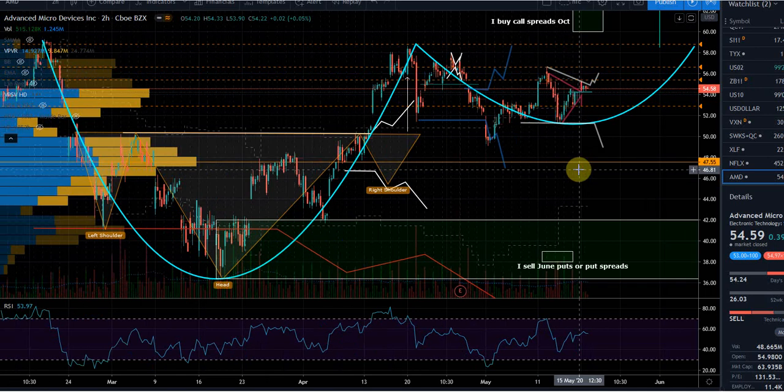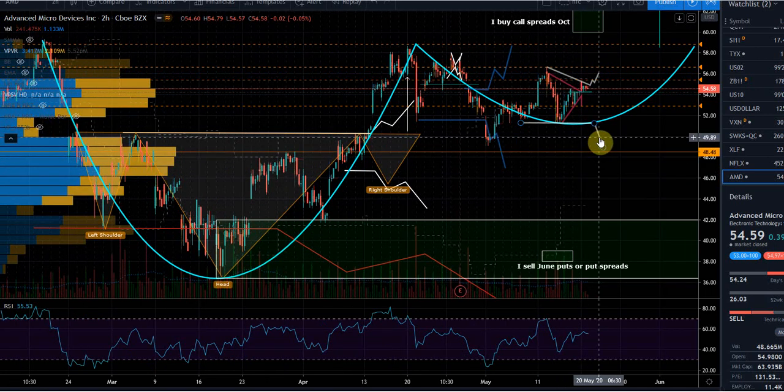Okay, 2 hour chart. So this is the white line that I showed you earlier that people would freak out about. But a dip down here, I'm a buyer. How? By selling puts. It all depends on your time frame. That's really the answer. Those are the purple tight situation that we had earlier. And if you look, they're all important levels.